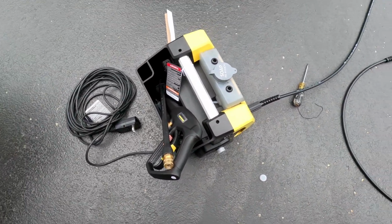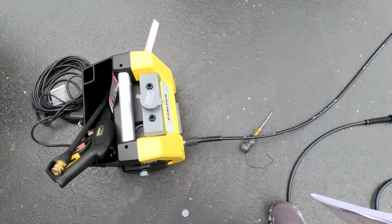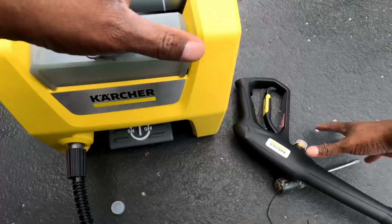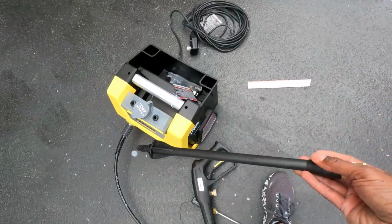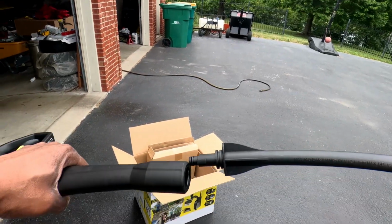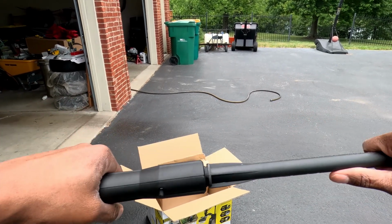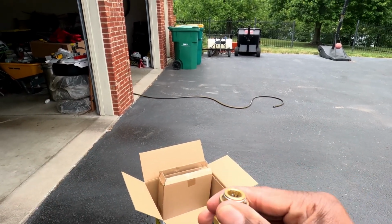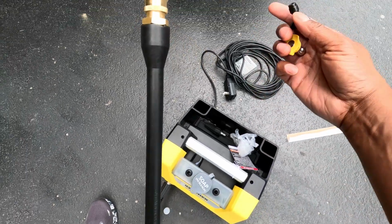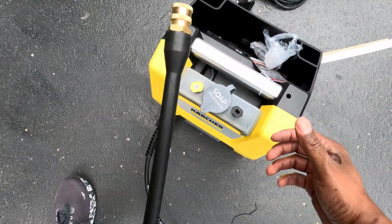All right, I'm about to hook this thing up to my water hose and plug it in and give it a little test run, see how this thing works. Oh boy, let me get that. Oh, okay. As far as the connector, I believe this goes on like this, and then twist it, and then that's connected. It has a quick disconnect here, and you get the attachments right here. It provides a space for both of them right here. So that's pretty cool.